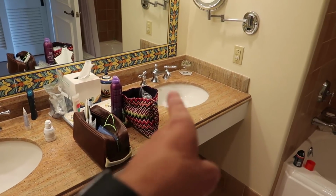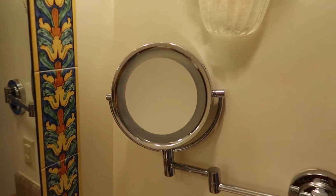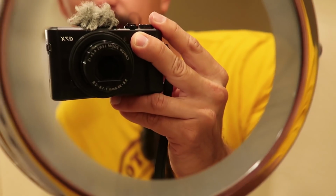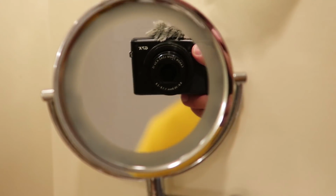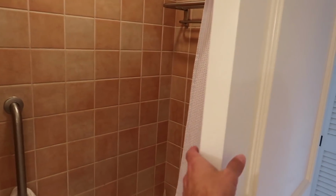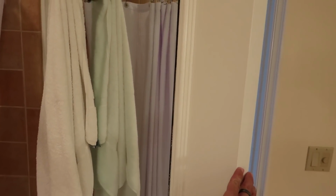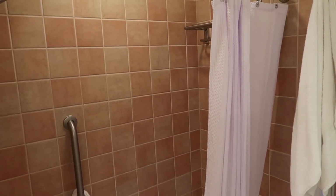Double sinks, which is very nice. A makeup mirror, which is magnifying. Whoa, giant crazy magnified mirror. A tub shower combo, and then this is great. Like I said, mirrors everywhere. A giant full-size mirror on the back of the door, so you can check out your outfits before heading into the theme parks. And there you have it. That is the entire room.